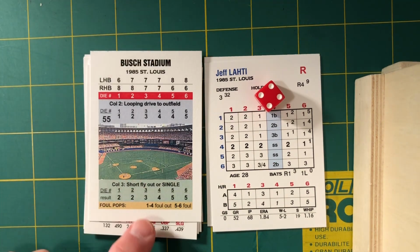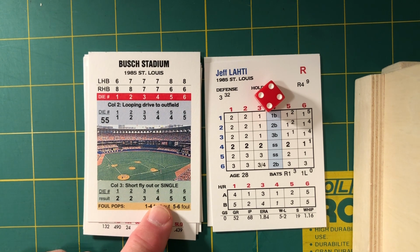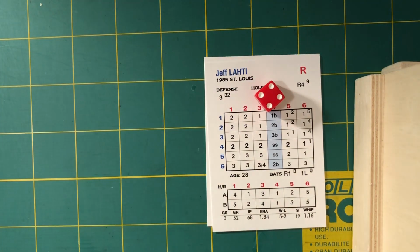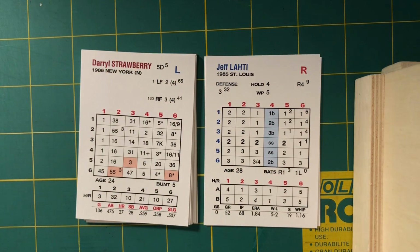No, I'm sorry. A 4 gives us a 4. We got a 1, and that is a short fly ball. Vince Coleman coming on, and he puts it away for out number 1. Now it's Strawberry. Mitchell on deck. Darryl 1-for-2 with a walk.